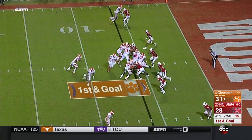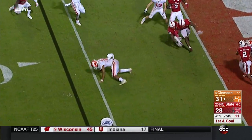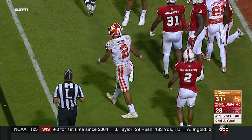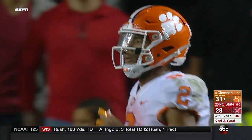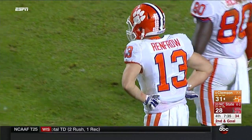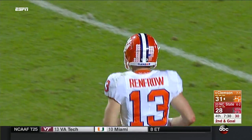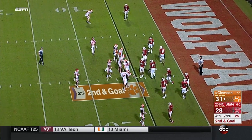First and goal. Kelly Bryant looking to bounce it. Almost picked up a block from Renfro if he could have kept his balance. But what a big play moments ago. 16 yards on 4th and 5. Sean Boone saved a touchdown right there. Renfro, the guy that got the conversion on 4th down, but I think Kelly Bryant was going to score on that keeper had Sean Boone not tripped him up.